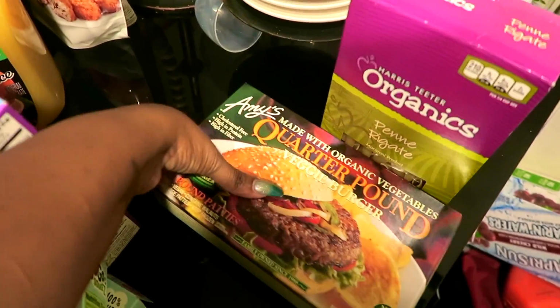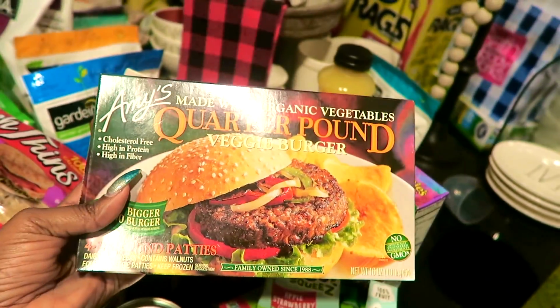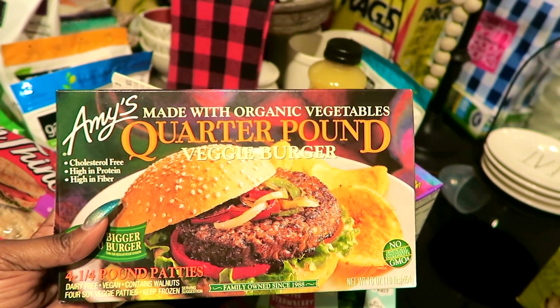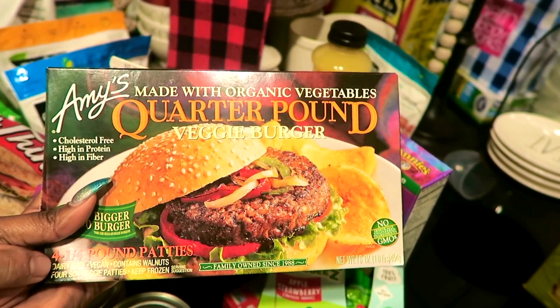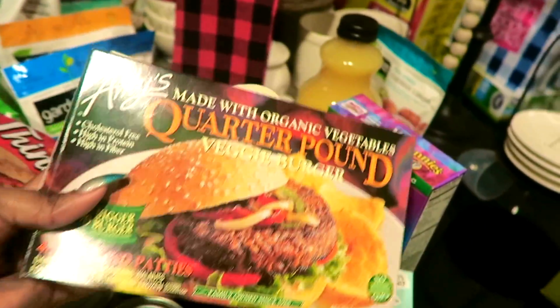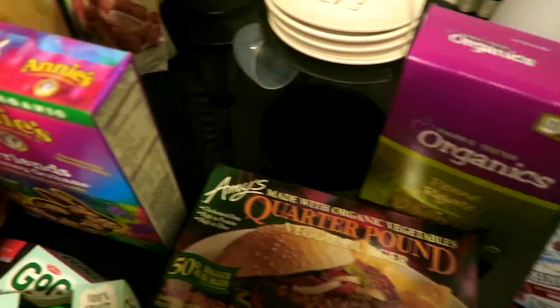My husband's favorite is this. It's expensive, like $7, but it's so nice. Made with organic vegetables, quarter pound veggie burgers. It's 4, so it's 2 for one night and 2 for the next night. So it's worth it.